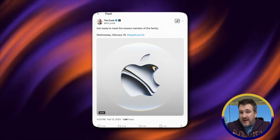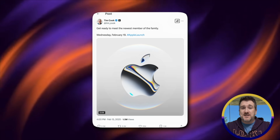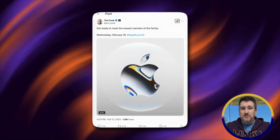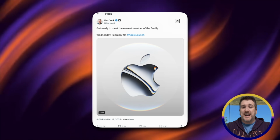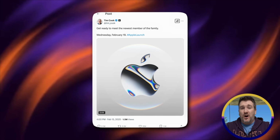And this is quite interesting because look what we got here from Apple. As you can see right here, this is actually from Tim Cook himself. He actually publishes to X. And as you can see, we've got this picture here of the Apple logo, in this sort of white circle pulsing here. But the text that he's actually written here on X is, "Get ready to meet the newest member of the family." And this indicates to me that either a brand new product is coming or the potential that a renaming of a product is coming.